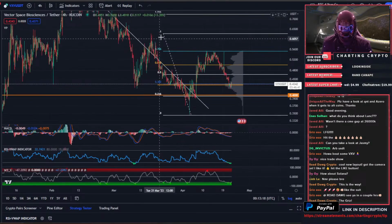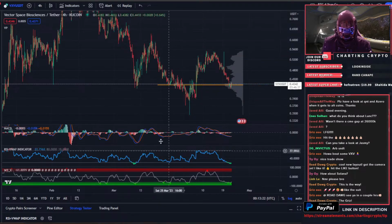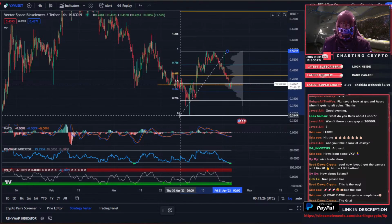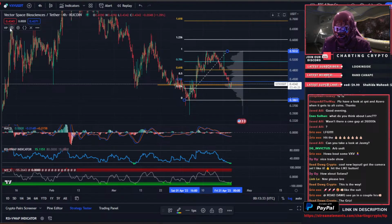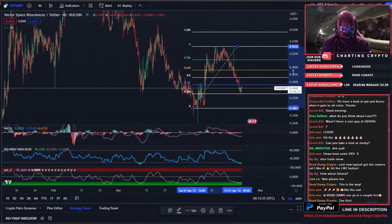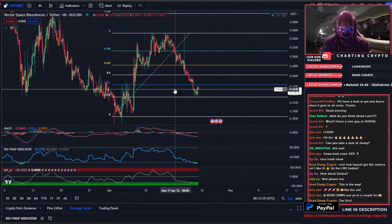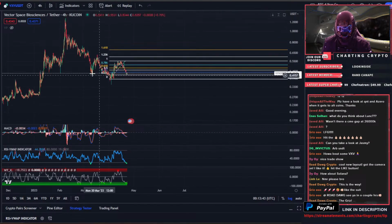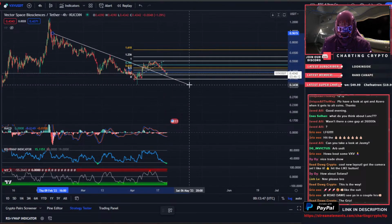So VXV, when's the last time I charted this? Yo, VXV is looking really good right now. I don't think VXV is on futures, is it? I think I talked about this too, how we broke out of this downtrend.